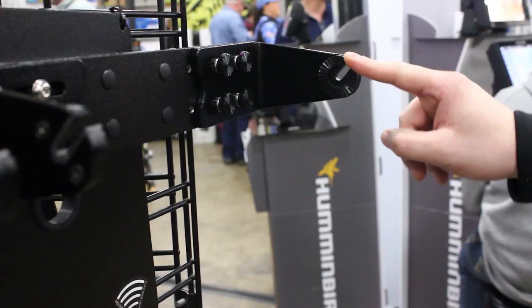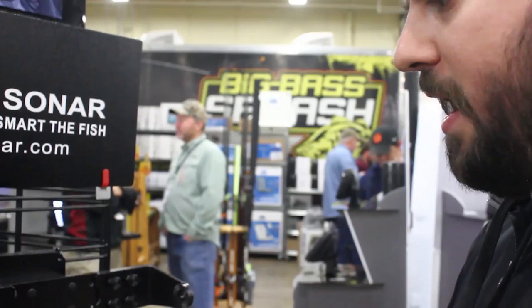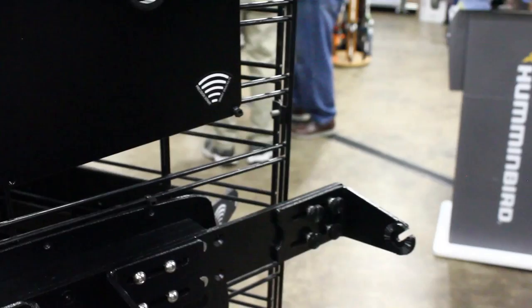So these are set up for Lowrance. If you get a Humminbird unit, you do not have to get a brand new console mount. You just have to switch out the disc, that's it. And also, it's made out of quarter inch aircraft aluminum. It's the toughest mount on the market. Virtually indestructible. If there's anything you need, don't hesitate to give us a call.